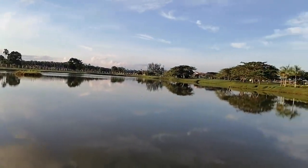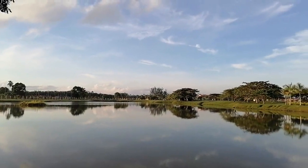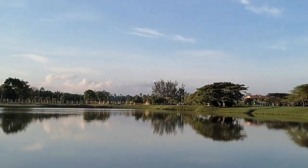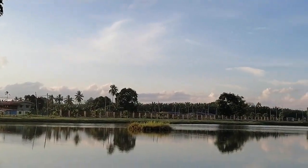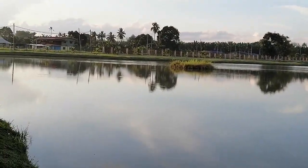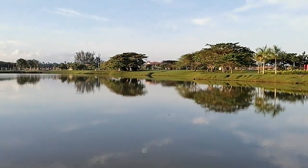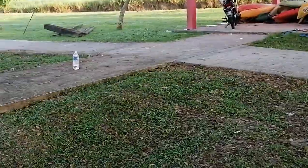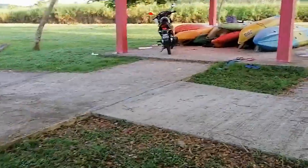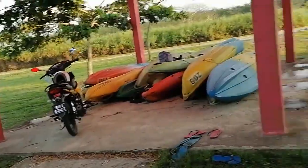This is the central gate, the entrance gate, of UMS. This side is the road boundary, and beside it goes the main road to other locations. Actually this campus is located far away from Sandakan city. It's 25 kilometers away from there, and about 15 to 16 kilometers from the Sandakan airport.